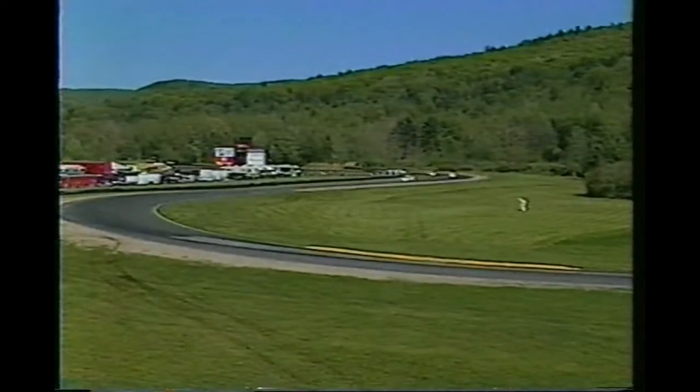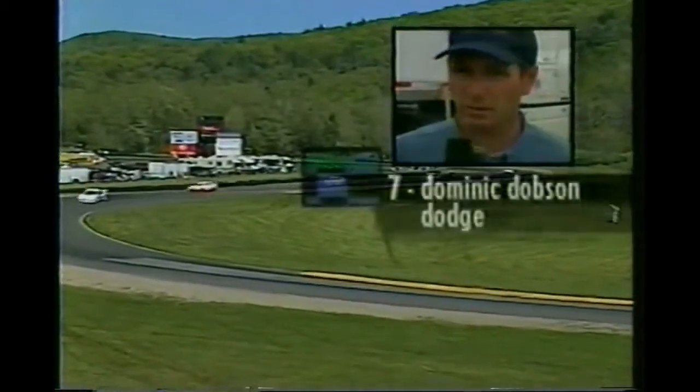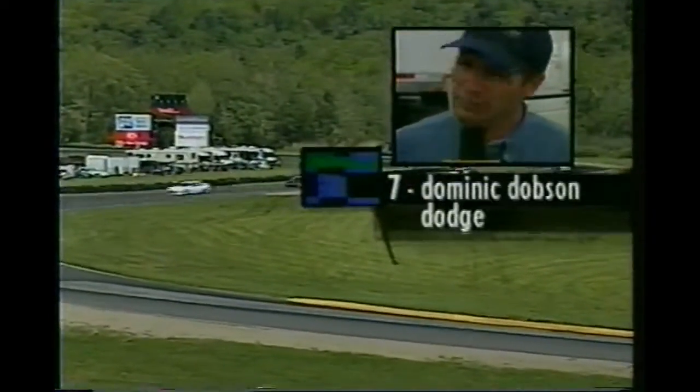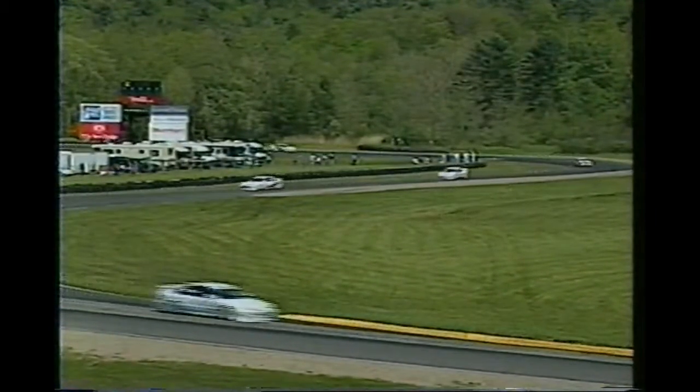One of the drivers in the series, Dominic Dobson from IndyCar, is excited about it. It's just great racing. You watch it, it's fender to fender, wheel to wheel. You know, we get to lean on each other. You can't do that in IndyCar. It's the Super Touring Championship when we come back.